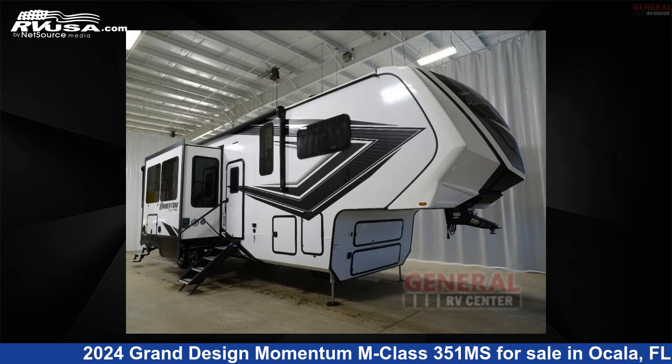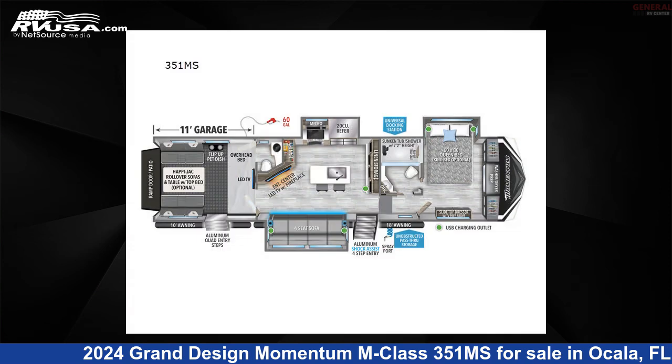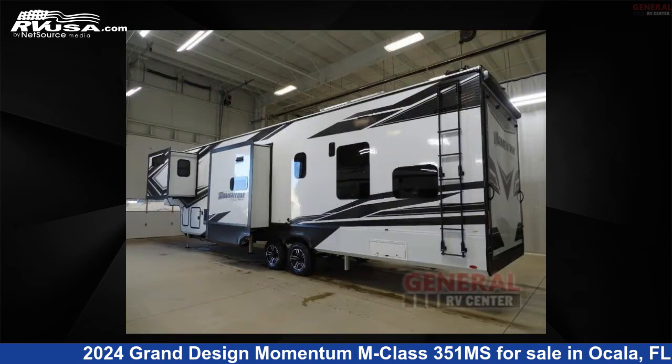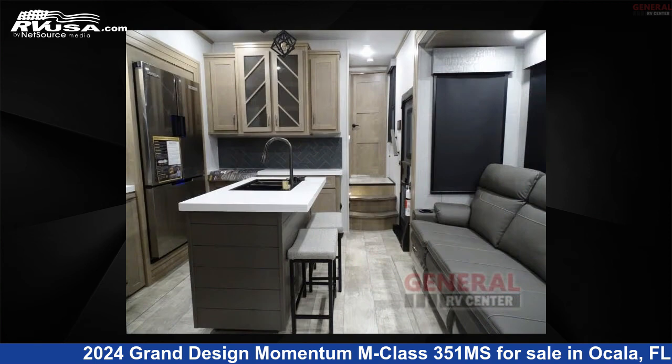This 2024 Grand Design Momentum M Class 351 Mega Siemens is a toy hauler RV. It is located in Ocala, Florida, 34473 and is offered for sale by General RV Center.